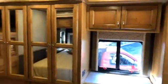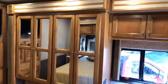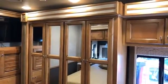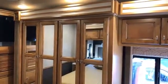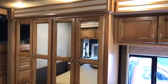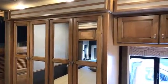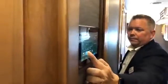Okay, now I'm going to do the bedrooms. You want to make sure your doors are all closed, but you didn't leave any cabinets or doors or the TV out before you go putting the slides out. It's a check. You should have a checklist every time you come in and out and get ready to set up and leave your campsite. And I'm gonna do the bed.